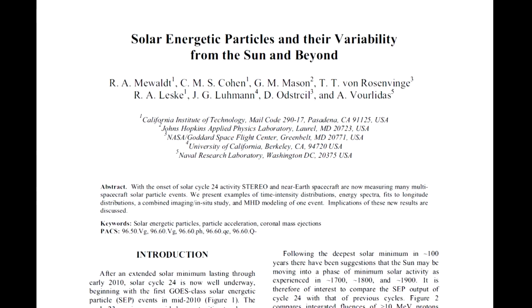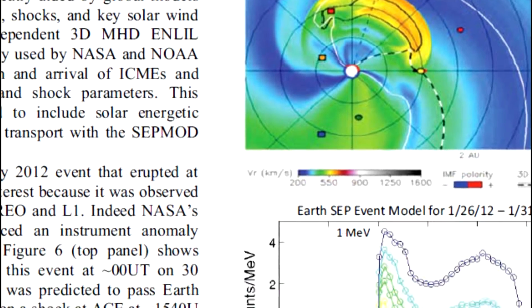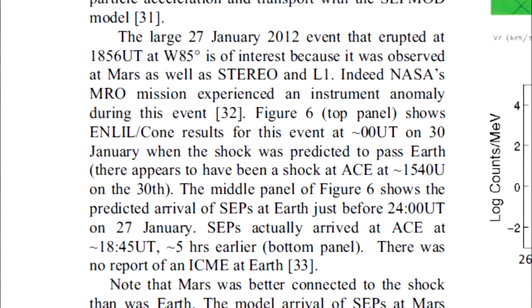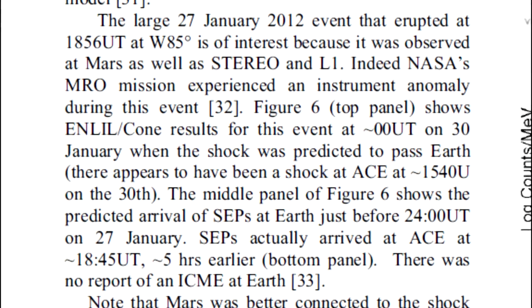For example, on January 27, 2012, a solar flare erupted from the sun in the direction pointed away from both the Earth and Mars. But the solar particles ended up reaching both of these planets anyway, as they fell along the sun's magnetic field lines in that direction. These particles were also detected by both STEREO B, a near-Earth satellite, and the Mars Reconnaissance Orbiter. Clearly, simply pointing the bulky side of the ship towards the sun isn't going to cut it. Solar flares are not directional.